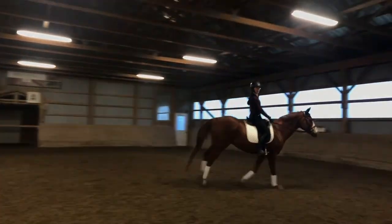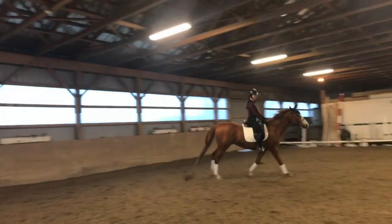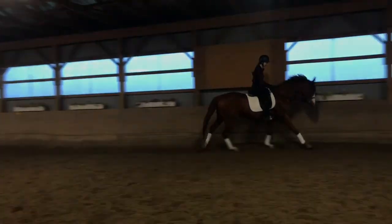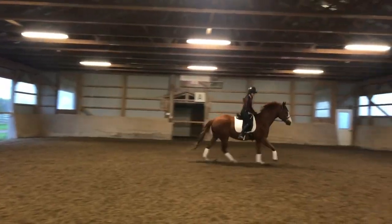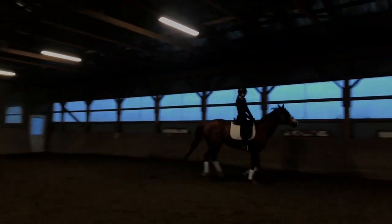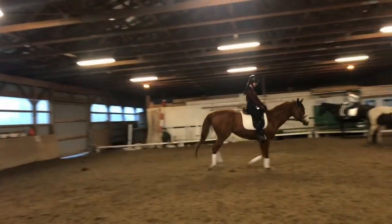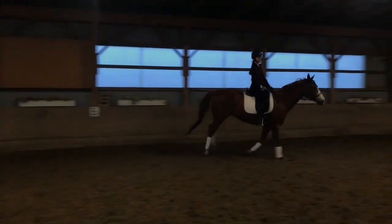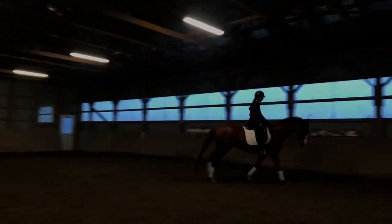Our canter transitions are definitely something that I need to work on myself. So for our canter warm-up, I'm more focused on keeping him forward and bent. And then, as well as my position, I've been struggling a lot with my position, so I just work a lot on that, and then let him do whatever he wants. So just keeping him forward and bending. I like to canter on a 20-meter circle as a warm-up and then go large.